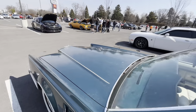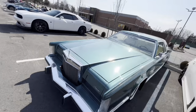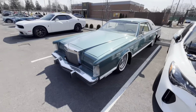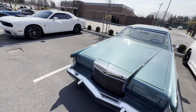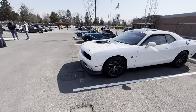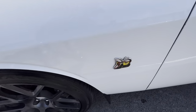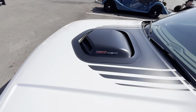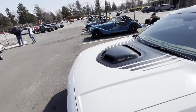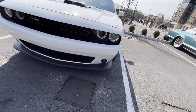Man, look at this though. We got the big body Lincoln, the big body Continental with the old knockoff on it. Oh, we got a Scatty right here with the shaker hood. You see it, Scat Cat. You see him? Look at that with the shaker hood. I love them shaker hoods, y'all. Ain't nothing like it.